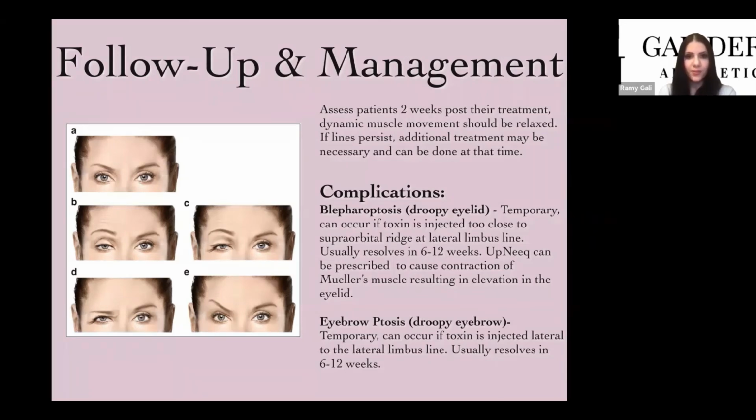injection. You can add 1 to 2 units per area if it's very strong. If you're really seeing that movement very actively, then you can go another 3 to 4 units. But typically 1 to 2 units per injection site is more than enough for follow-up. And you should see full relaxation 2 weeks later. Now, if you did make that adjustment to their dosing, then you can go ahead and make sure that you adjust that at their retreatment in 3 months.